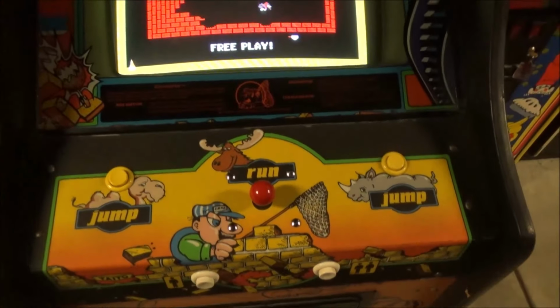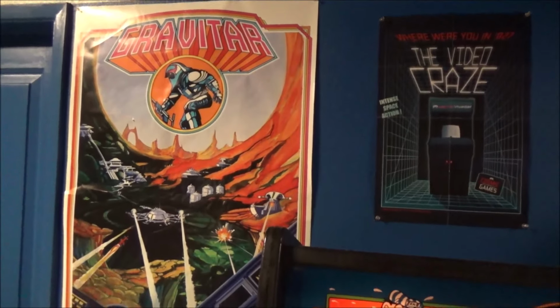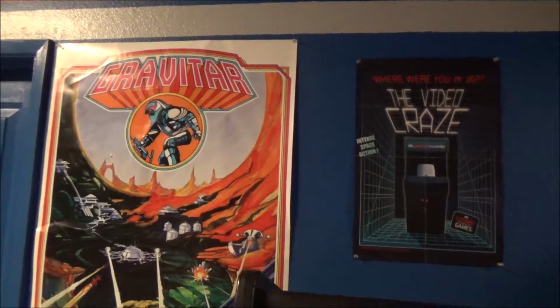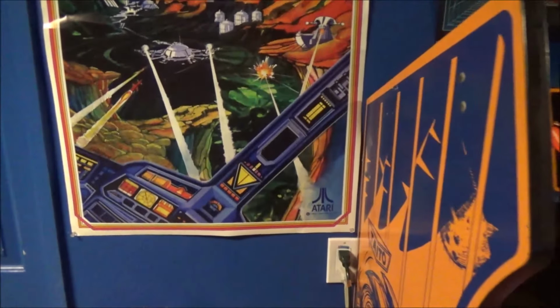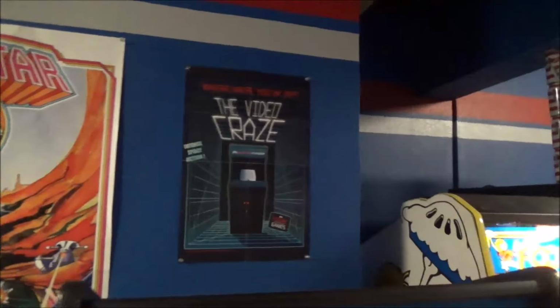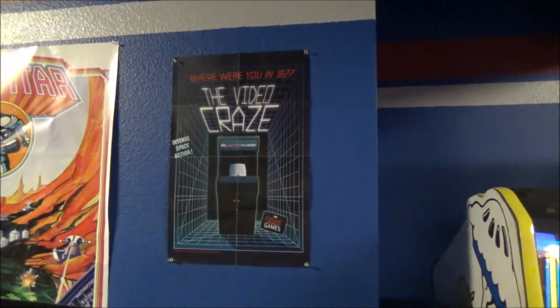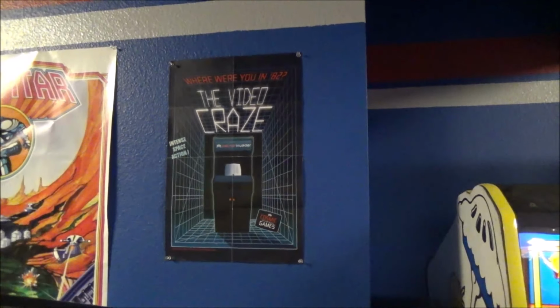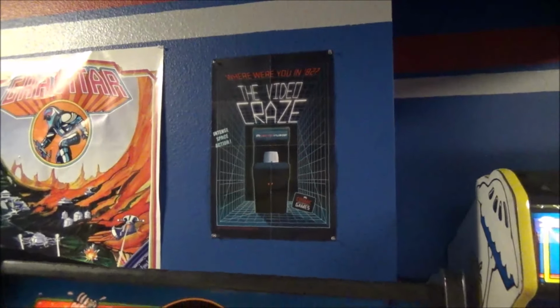We have a Video Craze poster up here. This was an old Gravitar poster, I don't even know where it came from, but I put it up there. I want to really start decorating the walls out here. But I think this is an original Atari poster. It's not in the best shape, but it looks cool out here. Dave gave us the Video Craze poster, gosh, 10 years ago, I think. It brings back good memories of being on Clav. That was a cool little documentary that he shot.